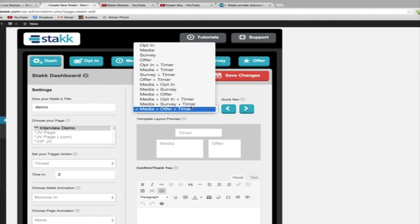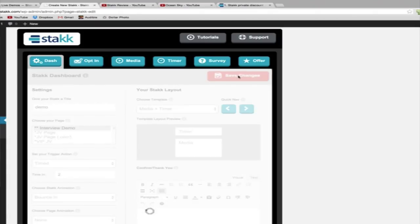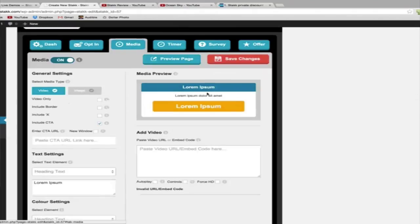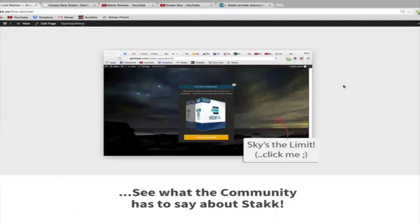So for this, I'll go for media and timer. So I've set that, then we need to jump over. We'll save our changes first. And then we just need to jump over into the media section and the timer section to edit those. So I'll move over into media first. And again, we'll have a pop-up video on this. So again, move over to YouTube, and I've got a testimonial here. Grab that, copy the URL, and we can just paste that in here.